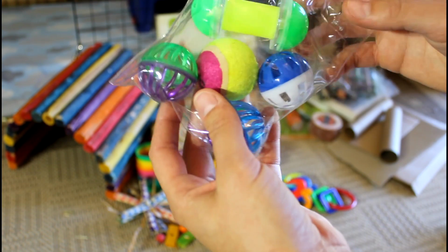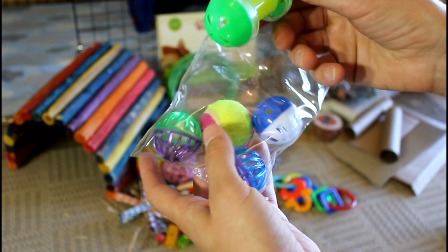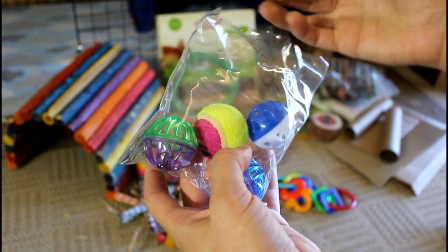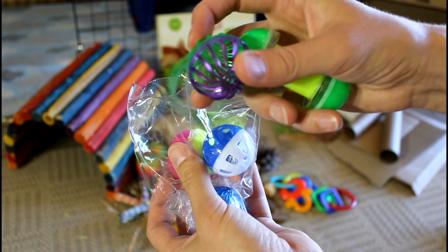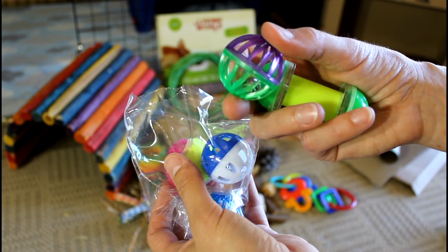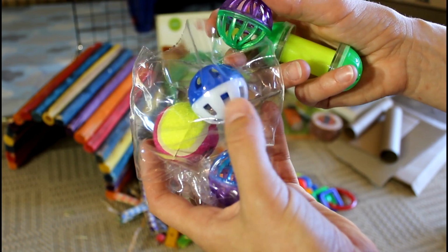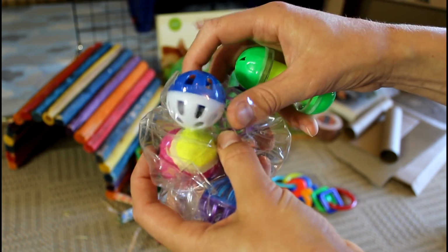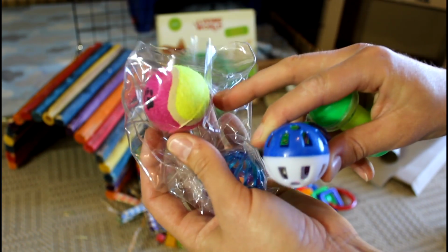I have some other cat toys. Got this one here, it's like a little barrel roller, I suppose, with a jingly bell in it. There's a couple of cat balls, which, because the plastic's a bit thin, I probably wouldn't use without supervision in case they bit through it. The same with these, which I also bought to use for Dory, but again as a supervised toy. And then this little tennis ball, I just won't be using at all.